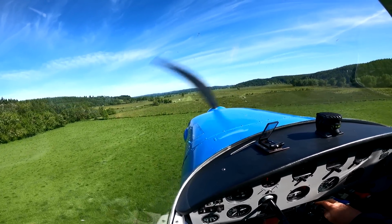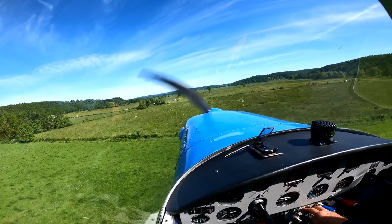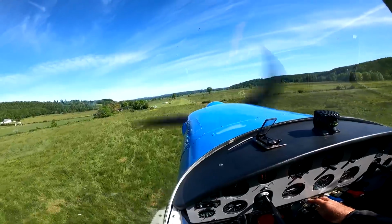So since the conditions are like this with wet grass, I'm dragging the airplane with power, 40 degrees of flaps. I'm trying to land as slow as possible.